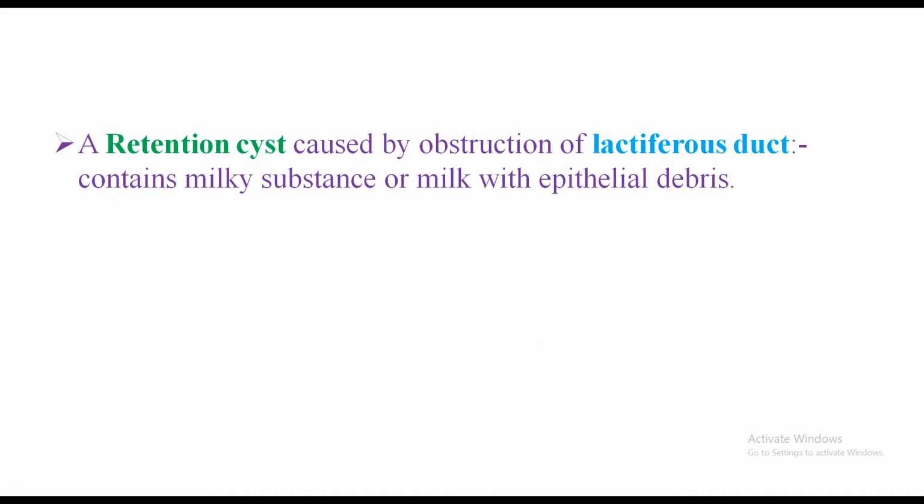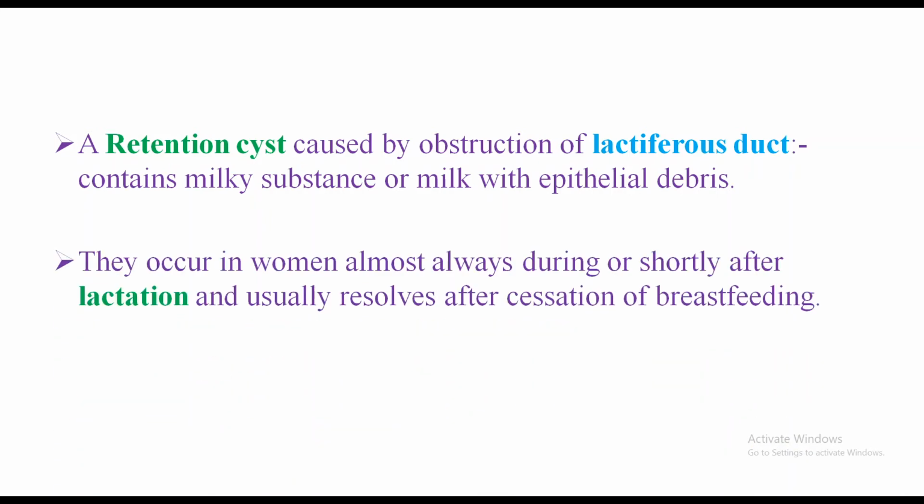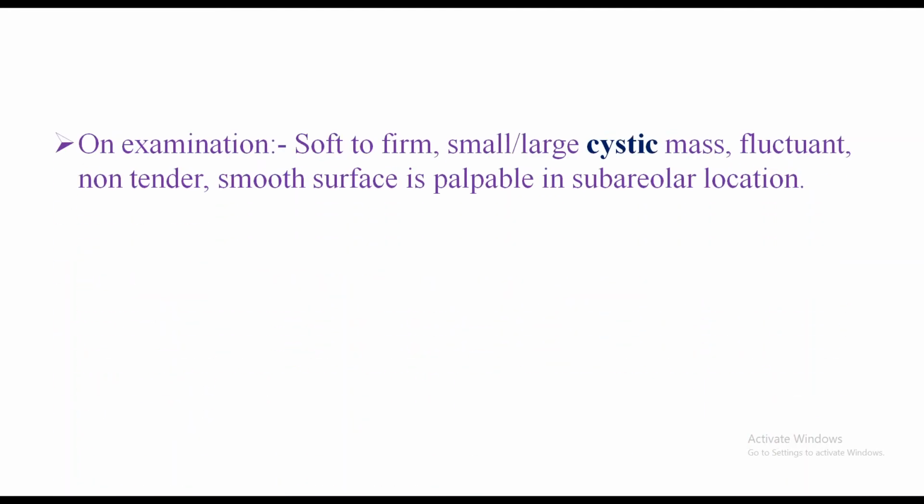Now, it is a retention cyst caused by obstruction of a lactiferous duct, which contains a milky substance or milk with epithelial debris. They occur in women almost always during or shortly after lactation and usually resolve after cessation of breastfeeding. So these are the typical features which we will get in history taking.